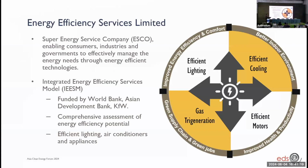So the second entity is Energy Efficiency Services Limited. It has been serving the nation for more than a decade, doing retrofitting in central government buildings, state government buildings, and private buildings, and has been able to conduct retrofits in around 11,000 buildings. The funding was provided by World Bank, ADB, and KfW.